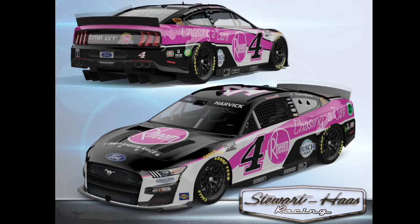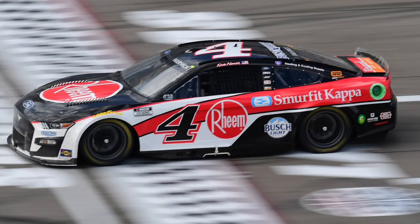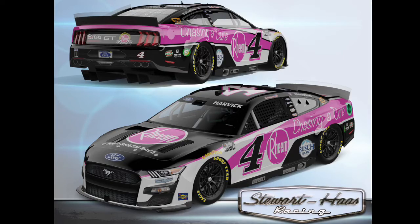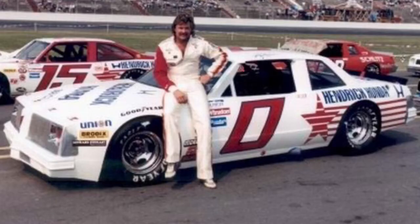Next up, we have Kevin Harvick's throwback to his Chasing a Cure car from 2012, I believe. This is literally just his regular Ream car, but with pink instead of red. It's a great cause that they're supporting, that they have on the car, but they could have done a better job with this throwback instead of changing one of the colors on one of their regular paint schemes. They could have done better. 0 out of 10.